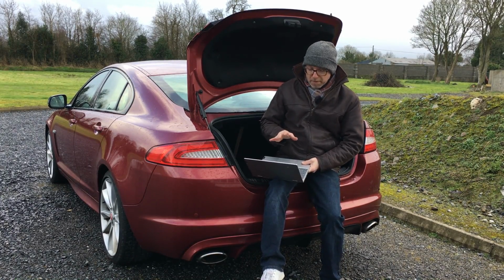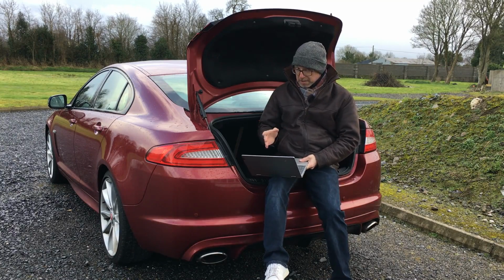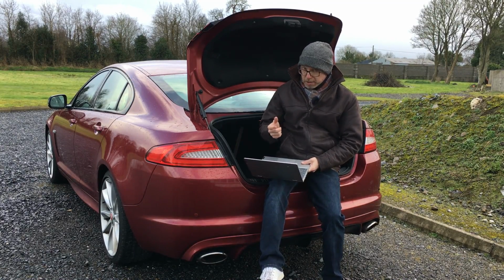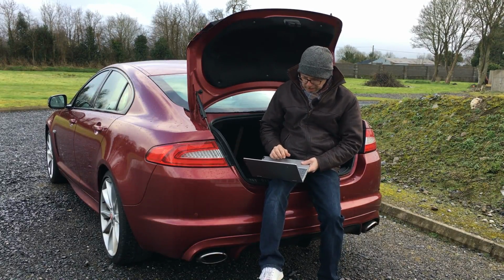As a recap, what we've tested so far: a 208 1.6 gave us 63%, a Hyundai i20 diesel gave us also 63%, and the little small 108 automatic petrol we tested a while ago gave us 76%. So, let's see where the big Jaguar goes.